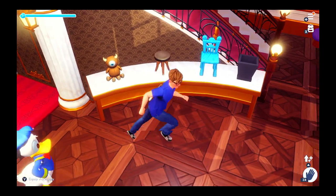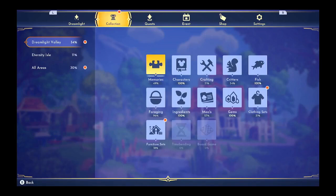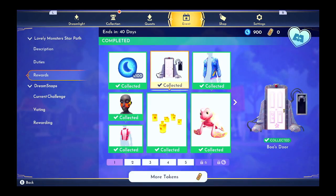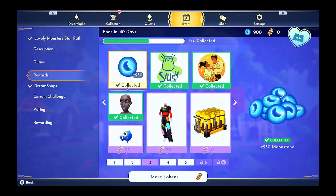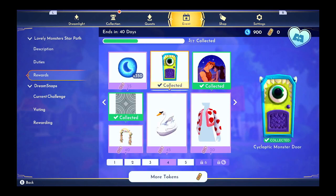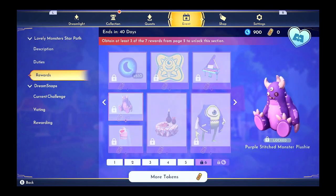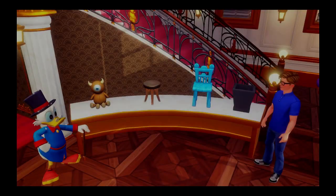I think we can get that from our, let's actually take a look. So we can get the blue one. This green one. Oh, and the purple one. Well then, let's buy this one too. Hello.